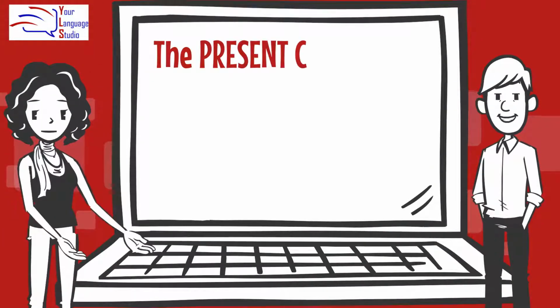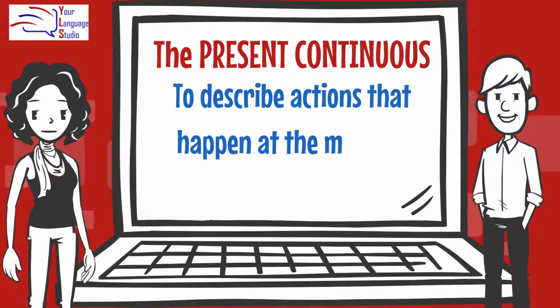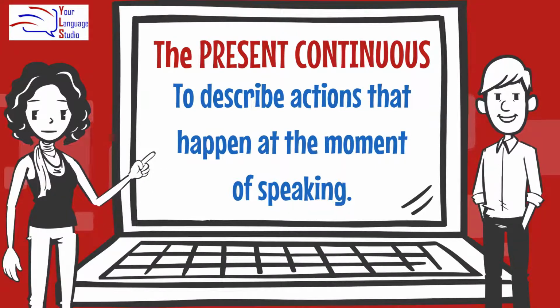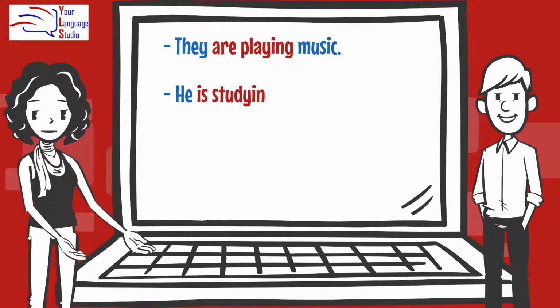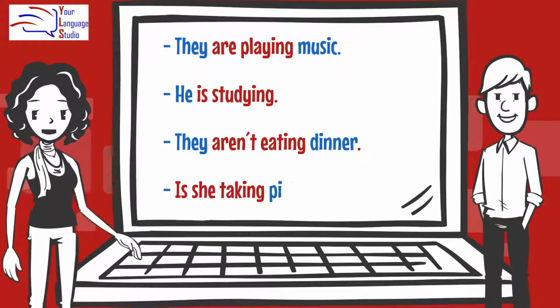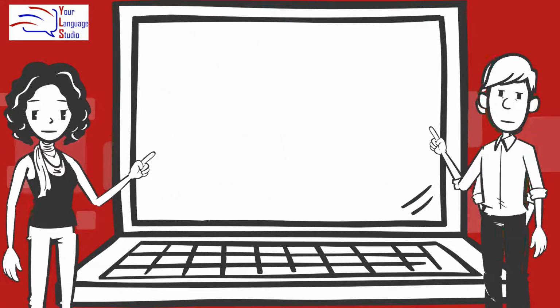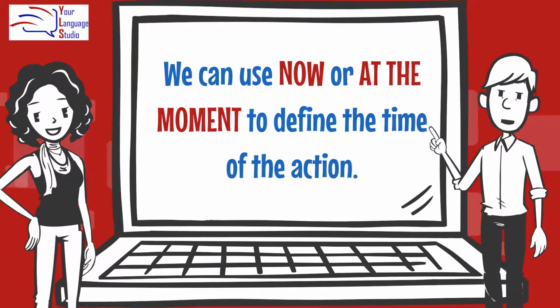As you can see, we use the present continuous to describe actions that happen at the moment of speaking. They are playing music. He is studying. They aren't eating dinner. Is she taking pictures? Yes, she is. We can use now or at the moment to define the time of the action.